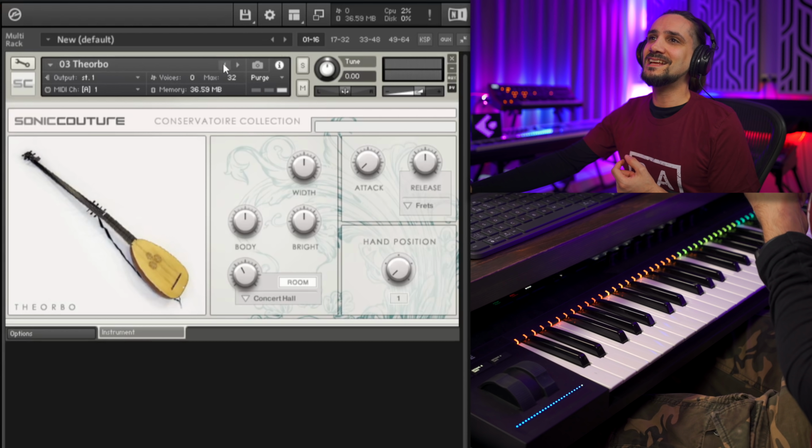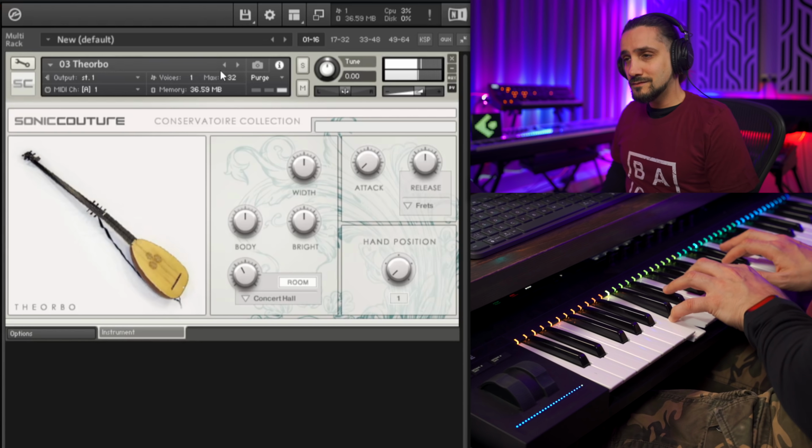Beautiful sound, don't you agree? Let me play the Theorbo now.